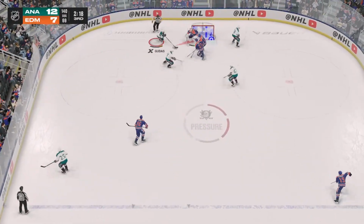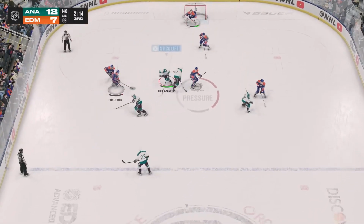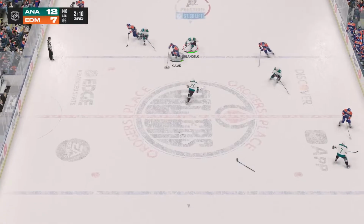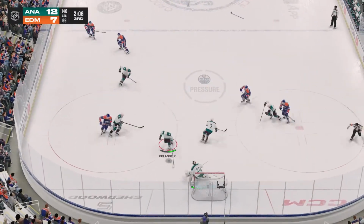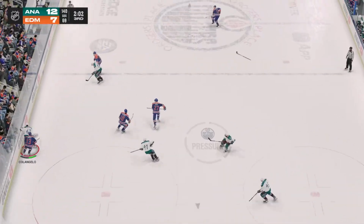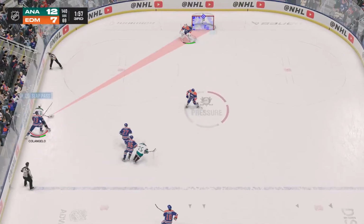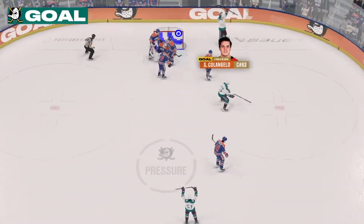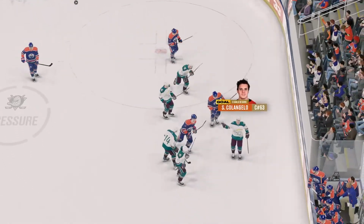Anaheim's got the puck against the half wall. Taken by Colangelo. And that's blocked in traffic. Slides the puck to Kulak. Shakes off the coverage. Puts it on net. Redirected off a stick. Picked up along the wall by Colangelo. The Ducks played along the wing. To the low slot. Scores! My goodness, what a finish going coast to coast.